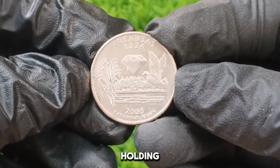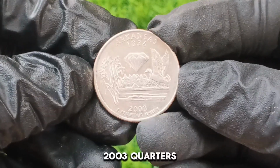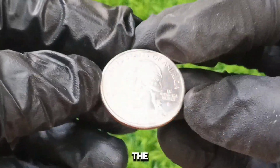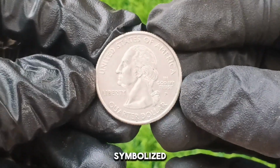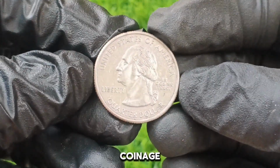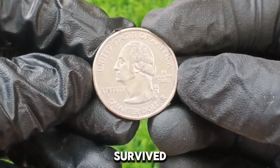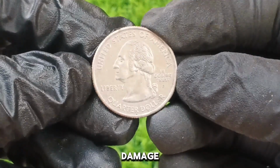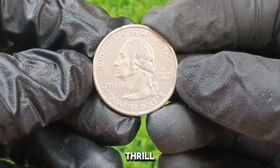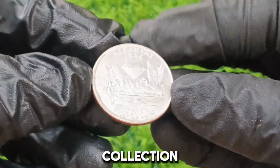It is almost like holding a small piece of American history in your hand, because the 2003 quarters celebrated the unique identity of each state, just as the 1836 Gobrecht dollars symbolized a new era of freedom and innovation in coinage. Imagine owning a coin that left the mint floor with a rare error, survived for decades without damage, and now tells a story of scarcity, beauty, and the thrill of discovery. This is why people are willing to spend big money to add one to their collection.